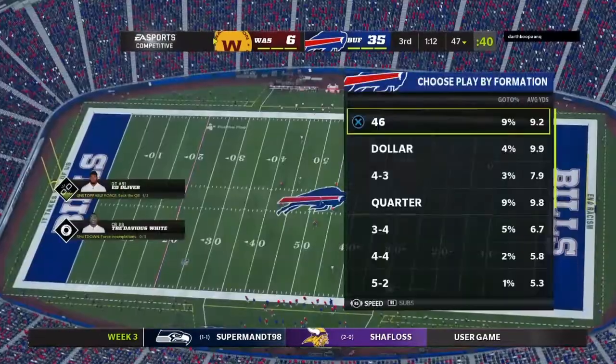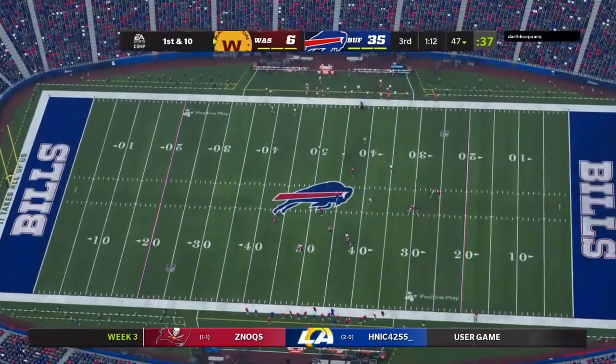And where will this be spotted? The side judge says it went out just across midfield.